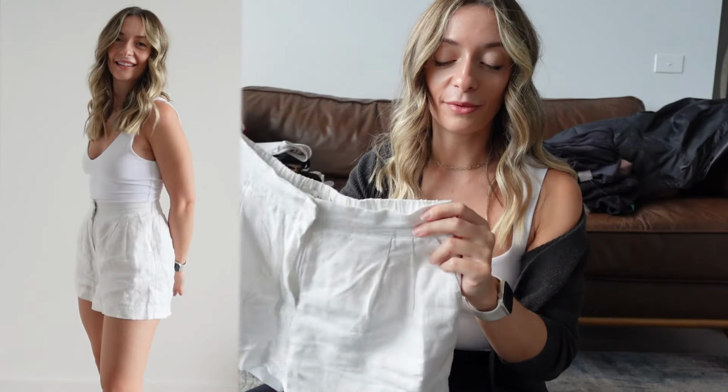And I just find shorts way more comfortable. First up are these shorts. I got them in white and in black. I absolutely love the fit and how comfy they are. They are just from Nude Lucy.